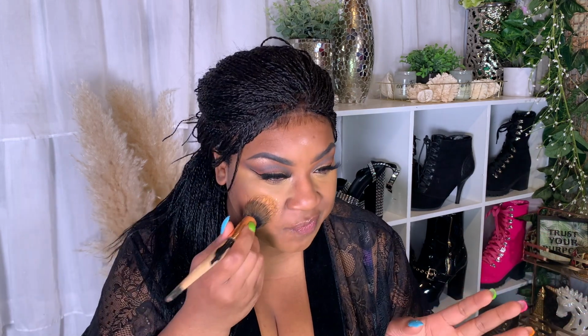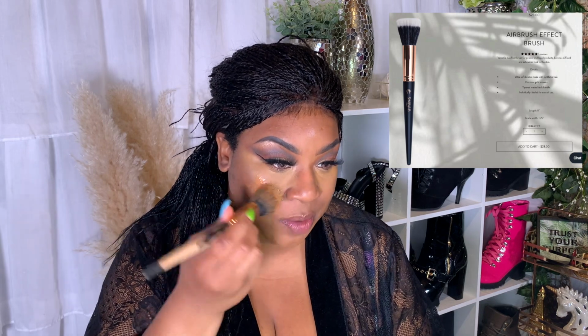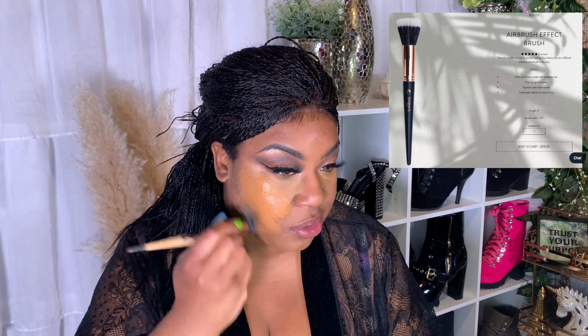Guys, don't look at my foundation brush. Like, I cannot let this brush go. I need to get another one. I just keep procrastinating because I'm like, it still works, it still works. But this is from Shannon B Miami. It's their foundation brush, and it's like a stippling brush. I just love it so much. It gives me such bomb coverage.